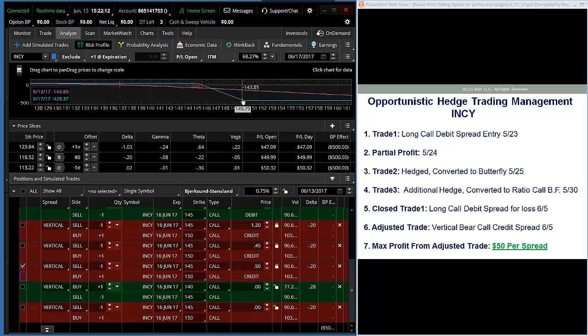So this will be a max profit trade. Currently, you can see it's trading at 118.50, and this is a short bear call credit spread at 145, 150, 50-cent credit. So that's what we have coined the term opportunistic hedge trading management: taking this particular trade from a long trade, totally shifting it, adjusting it to a short trade, and ending up with a $50 per spread profit.